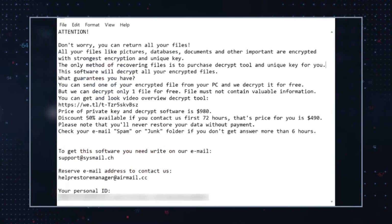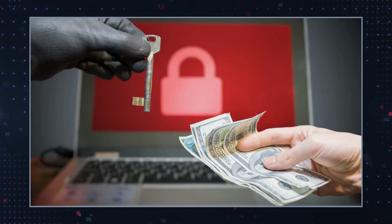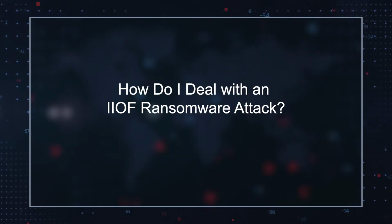The ransom demand associated with IIOF ransomware: its operators promise a decryption key to unlock the affected files in exchange for $980. However, they do offer a 50% discount if victims establish communication within 72 hours after encryption. The ransom note also instructs users to contact the criminals via help manager at mail.ch or restore manager at airmail.cc. If contacted, IIOF ransomware's operators also offer to decrypt one file for free to display that they can unlock all the affected files.